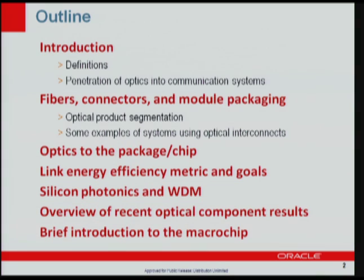To outline this talk, we're first going to introduce those components through definitions, what they are, and we're going to look at the historical perspective of how optics has penetrated into systems. We at Oracle and other teams around the world are very interested in bringing optics closer to the processor than ever before. But there are a lot of fundamental barriers that have to be crossed before that happens. So we're going to try to give this historical perspective and what the issues are associated with bringing optics closer to the processor or into other systems, chips such as switching chips.